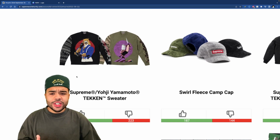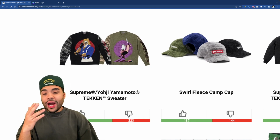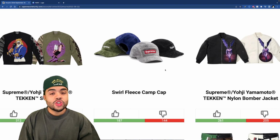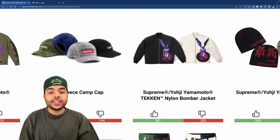Tekken sweater, which this one comes in 2 colors, and these are 2 players from the game. I don't know why they did that knitted vibe on the sleeve. That looks crazy, but hey, that's neither here nor there. This swirl camp cap ain't that bad, you feel me? Got a little swirl map action going around it. I wouldn't cop that, but it's just me.